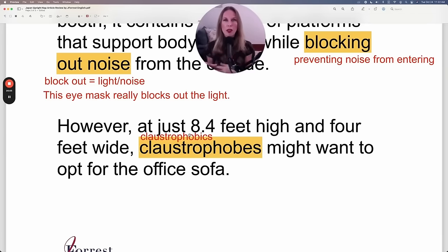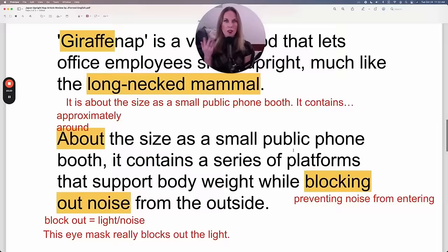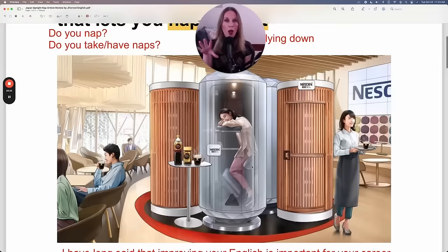So claustrophobics don't like small spaces. It makes them very uncomfortable. So maybe even being in an elevator would be uncomfortable because it's a small enclosed space. And of course, our vertical pod is a small enclosed space, especially if you put the cover over it to block out the light, it would feel even more enclosed. So if you're claustrophobic, you wouldn't like this.